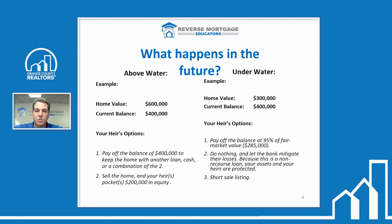FHA has lost their shirt time and time again when they have to foreclose and put the house on the market, and they don't get any money by doing that. They're just trying to get their money back that they lent, right? And they do terrible. The houses stay on the market sometimes a long time. Windows get broken. The house becomes distressed. And so FHA really wants the heirs to come and get this house. They'll give you a year to do it. So I hope you can see here, heirs, this is your opportunity.